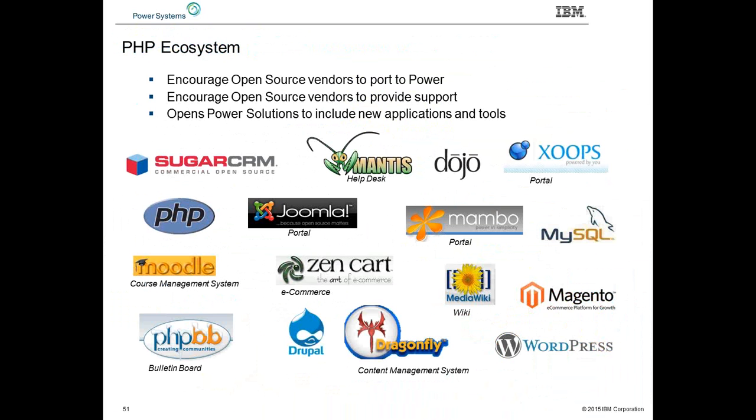So for example, SugarCRM is one of the most popular CRM applications written in the industry. SugarCRM runs native on IBM i, unchanged, because we have a robust PHP ecosystem on the machine. And so I've got many users that are running SugarCRM today. Things like Drupal, things like WordPress, hundreds of customers that are running wikis or blog sites on IBM i, leveraging these particular technologies. Very simple to get set up, very easy to run, and they're able to do it in a secure manner and on their enterprise hardware.